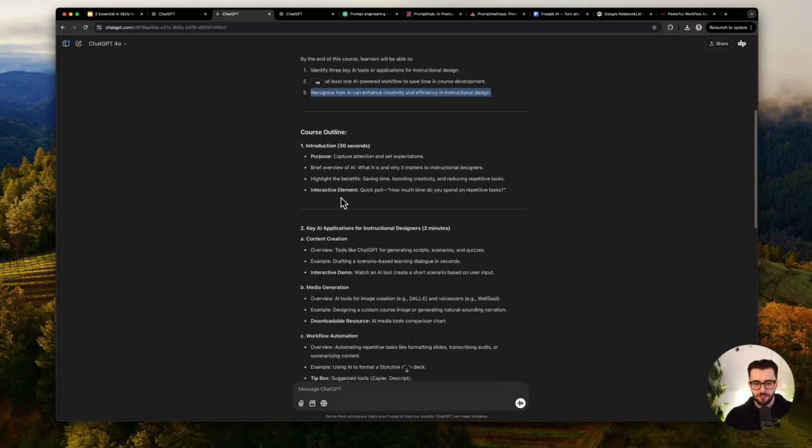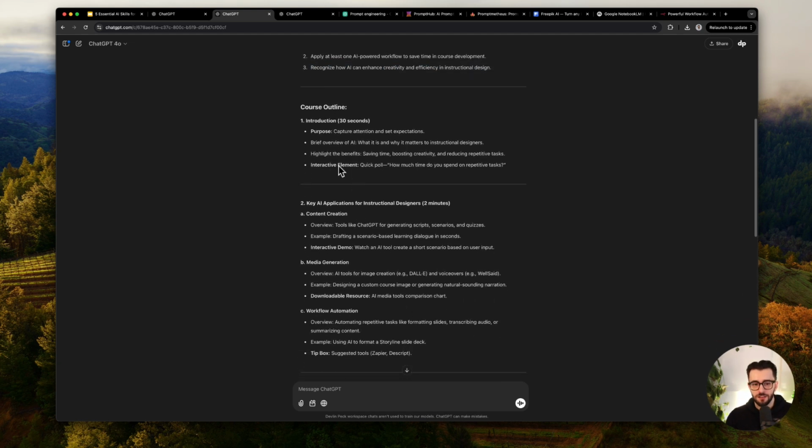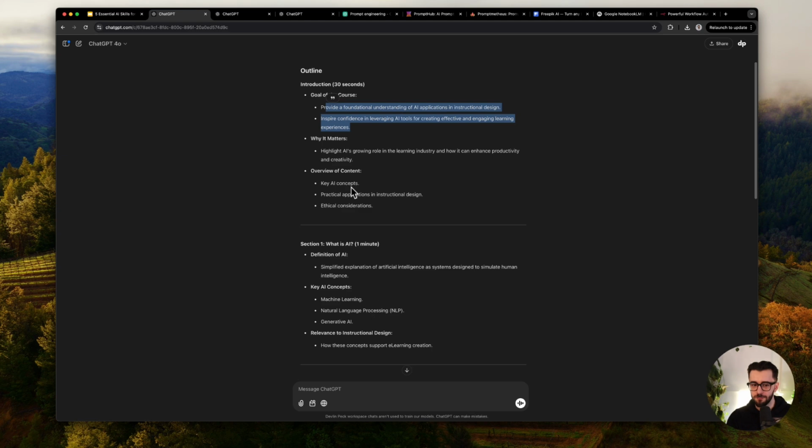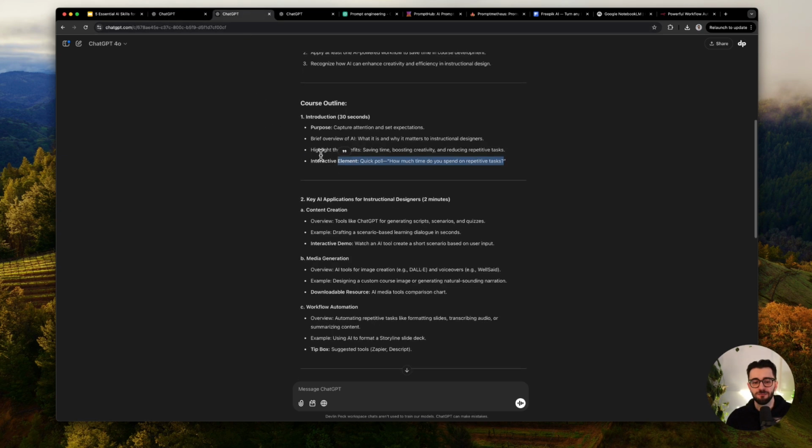And then when we get into the outline, it seems a lot better as well. So it gives us a way to capture attention. It gives us an interactive element. It suggests a poll. We definitely didn't get that over here. There was no poll suggestion.